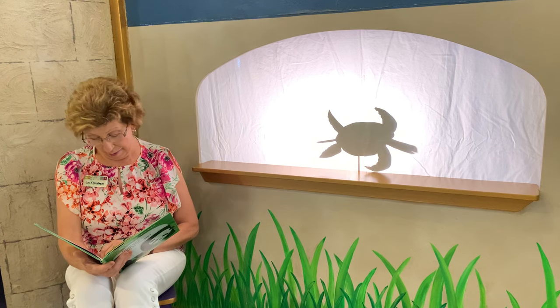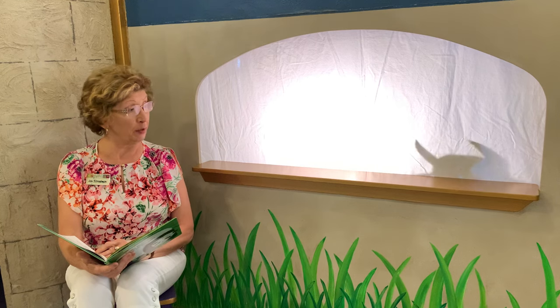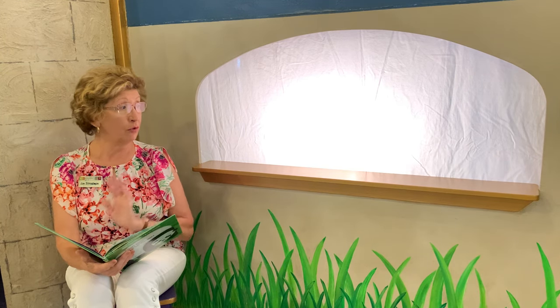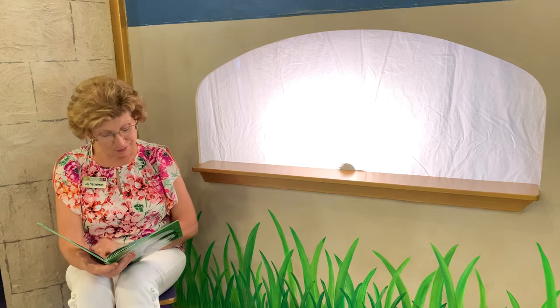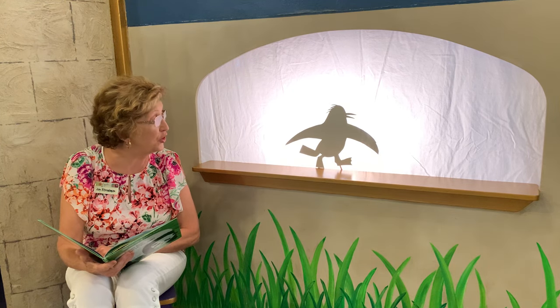I see a macaroni penguin strutting by me. Macaroni penguin, it's not pasta. It's a different type of penguin. Here we go. Macaroni penguin, what do you see?